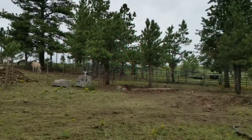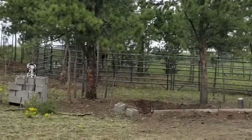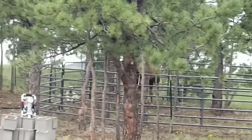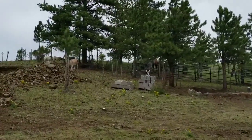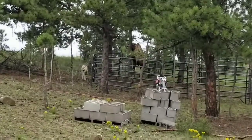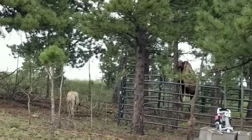Enjoy. All right, so way back here, you wouldn't be able to tell, but Cleo the camel is right up there. And you can see over here to the left side is Mickey Mouse. Mickey Mouse wants Cleo to feel safe, so he's staying right there by her to let her know she's all right. And he hears me talking, so here he comes down. But he's been laying up there for about an hour now, just keeping an eye on Cleo.